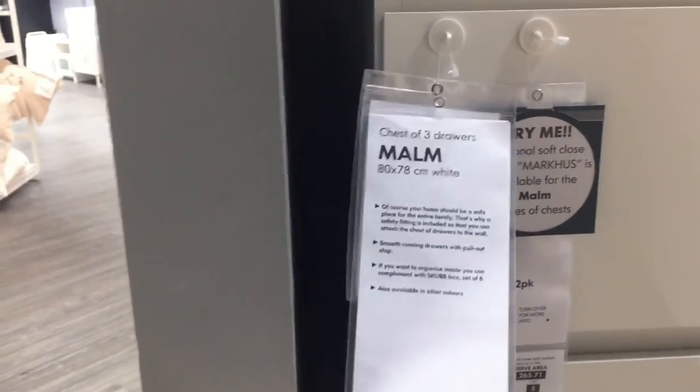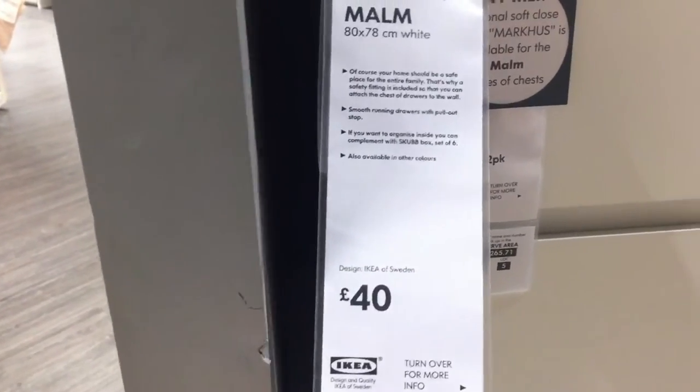This is what I'm after. The Malm set of 3. That's what I'm here for.